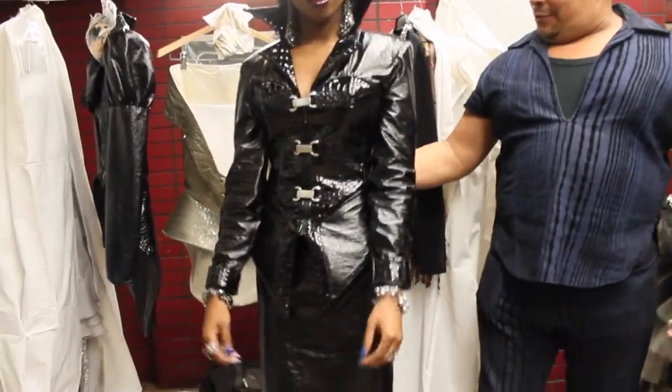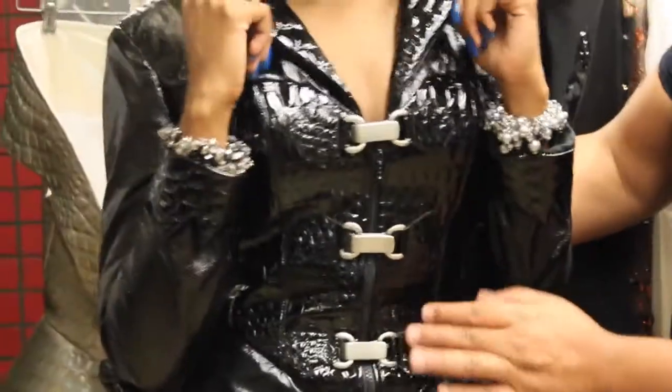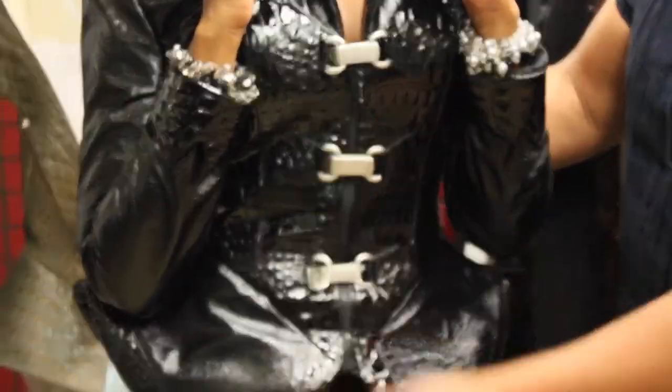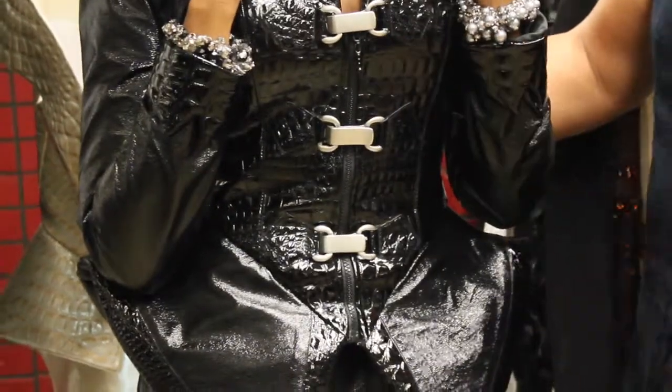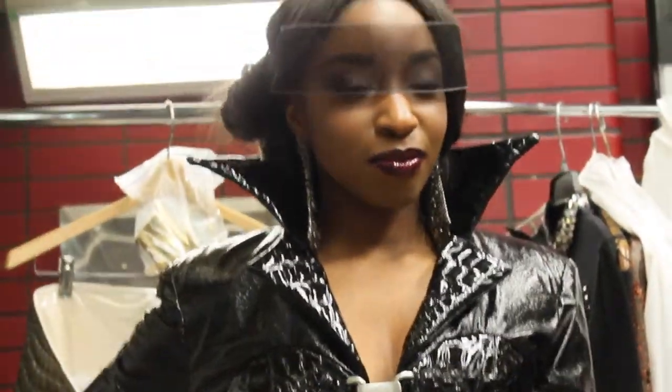And it's beautiful. It has two textures. It has a crocodile patent leather. It has the hardware, easy with the zipper. And I just did it with accessories. I added accessories to give it that glamour look.